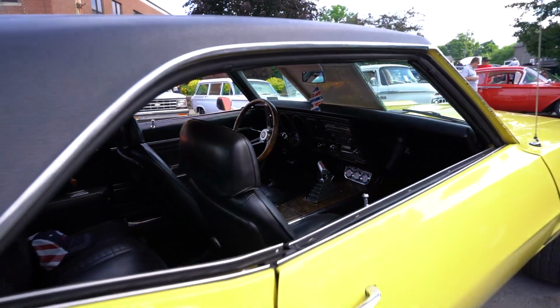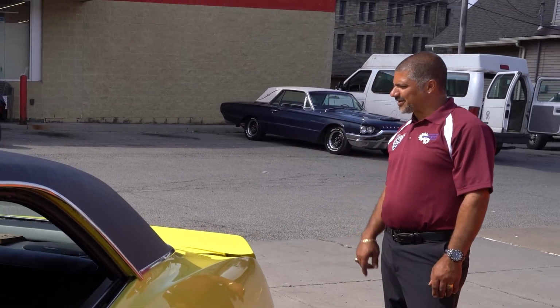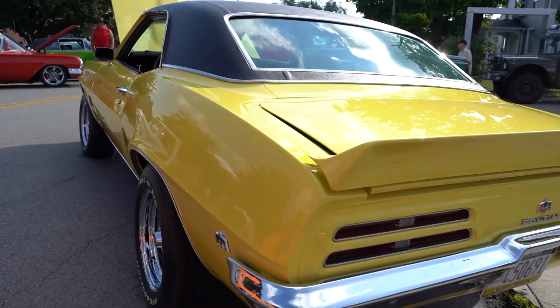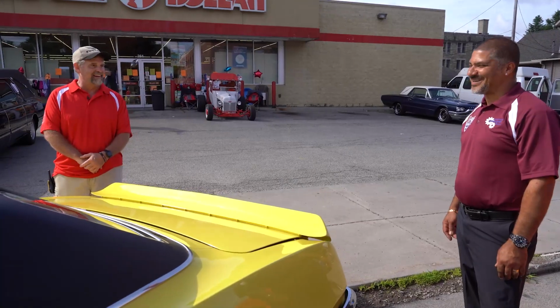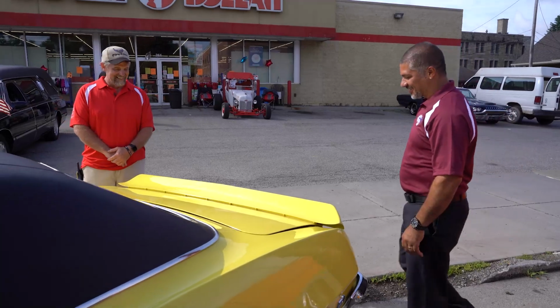How long have you owned it? 3 years. You come to the Super Cruise every year? Oh, yeah. I had a convertible like this when I was a kid. So now, later in life, I'm reliving my youth. Yeah, I know exactly what you mean. It's so funny because I'm trying to relive mine.